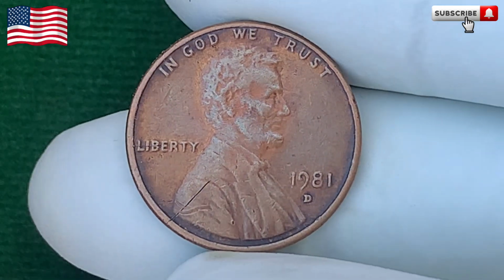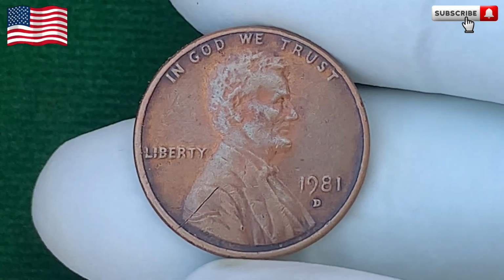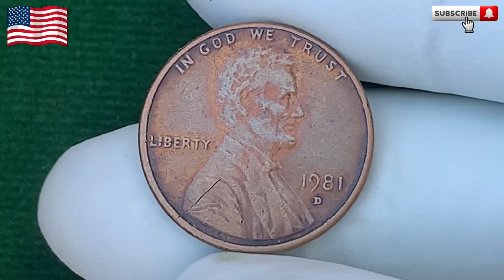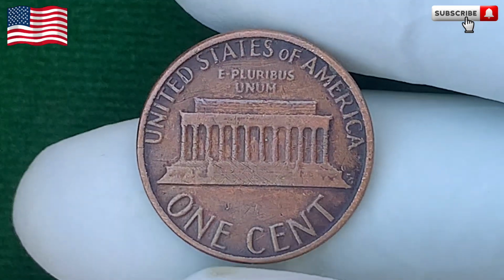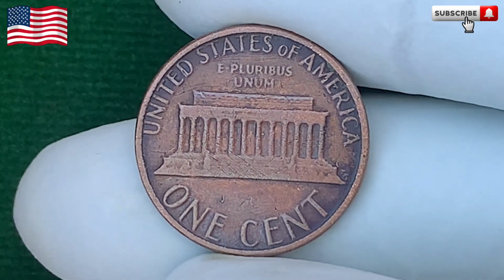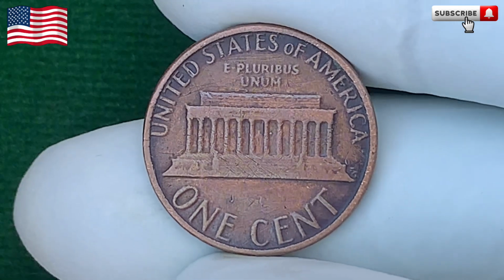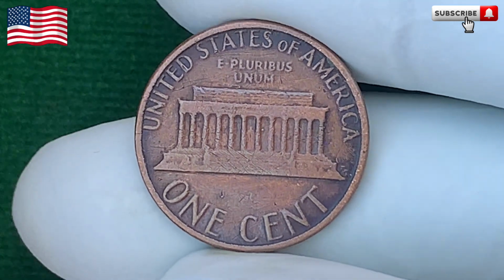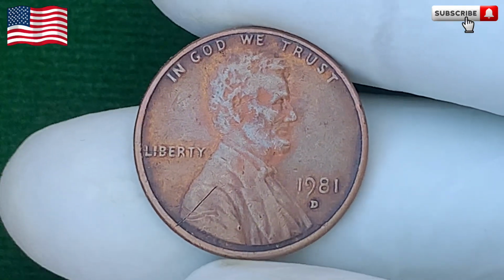when we start talking about the mint mark. In 1981, the U.S. Mint used multiple facilities to strike pennies, with the two primary mints being Philadelphia and Denver. While most of the 1981 pennies were struck at the Philadelphia Mint, what's intriguing is that there was a slight variation in the way these coins were produced, especially with the Denver minted pennies. These variations in minting, as well as some rare and fascinating characteristics, are what make this particular penny stand out in the world of coin collecting.